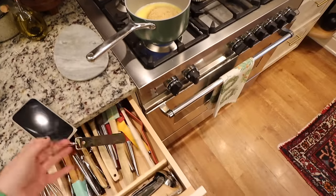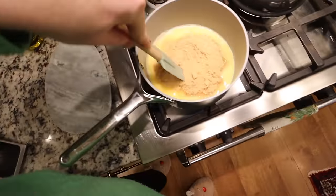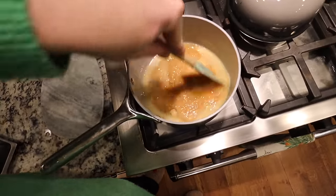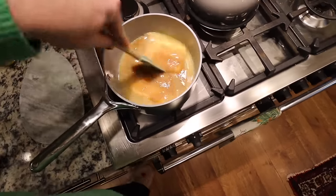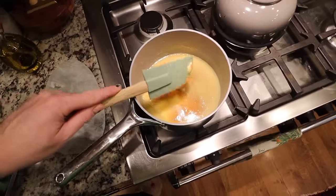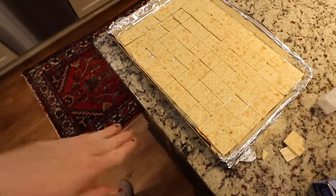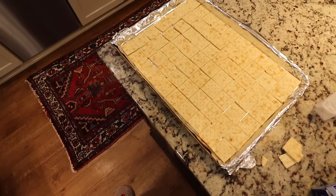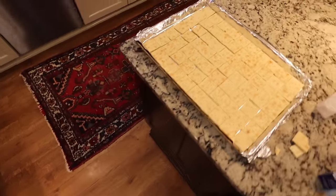Okay friends, I woke up from a very long nap, but I have to get my stuff for the cookie exchange made. So I have 1.5 cups of butter and 1.5 cups of light brown sugar. I'm gonna get it all melted, bring it to a boil for 3 minutes. I have my oven preheating to 400 degrees. On here is a foil-lined, heavily sprayed cookie sheet layered with saltines. This took 2 packages and 5 more crackers from another package.